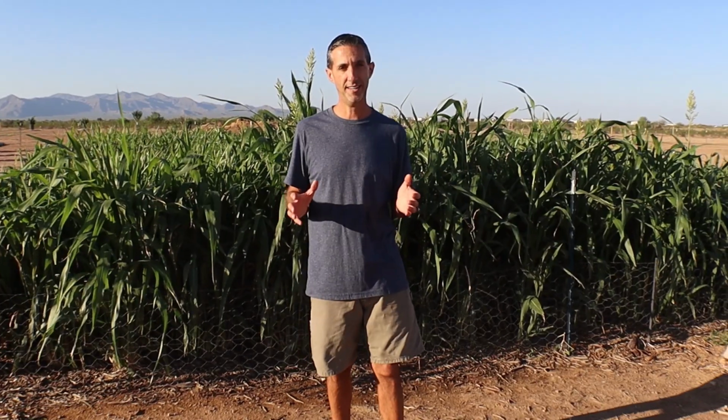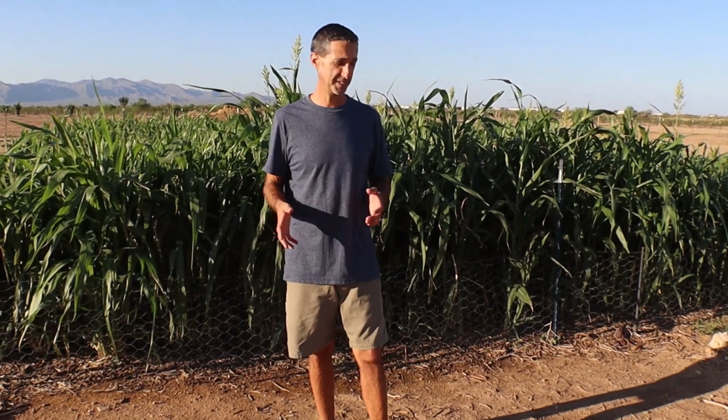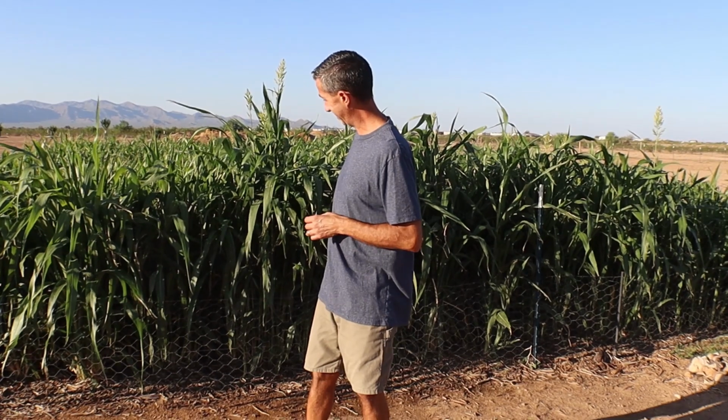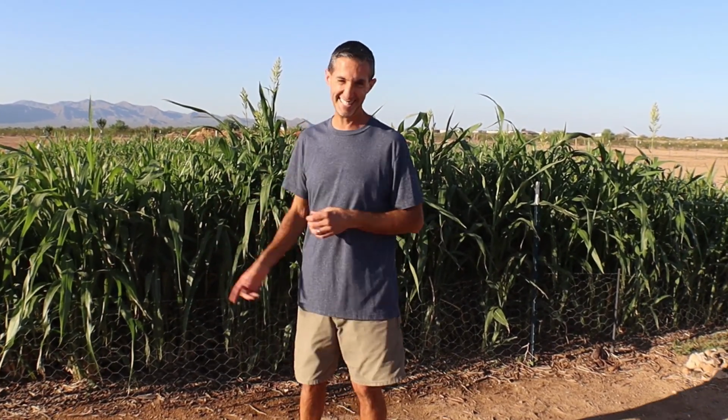I'll get a good shot of this from above, but this is our sorghum patch. This is the old pig area. This is where we were last raising our pigs here in the winter, spring of this year. We planted this sorghum out right behind them in May, and it's finally starting to get seed heads on it.